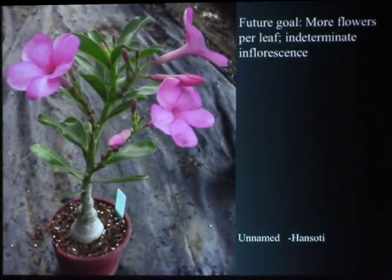Another highly desirable characteristic would be if they flowered frequently. This one flowers about every 3rd leaf. And that would be highly desirable. I don't have any that do that well yet.